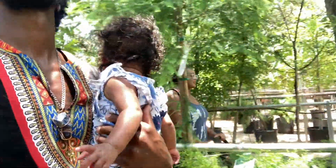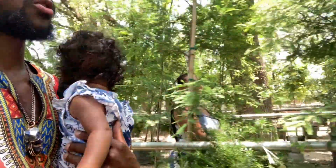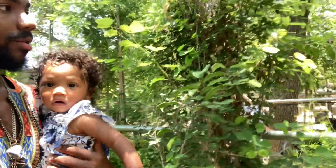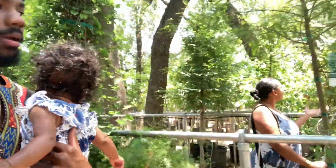I want an orchard like this. I want to be able to walk through our orchard like this. You want to be able to walk through the orchard like this and pick and pluck the fruits? Yes. I feel you. Oh, that's good. This is a plum. That's a plum?